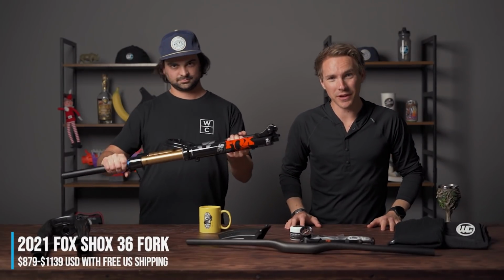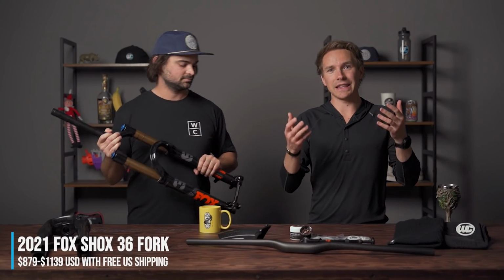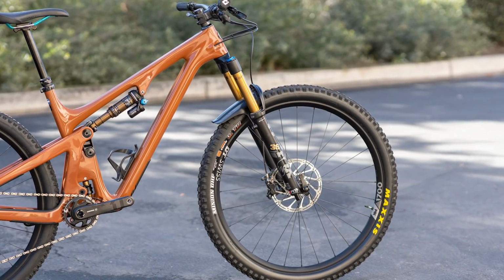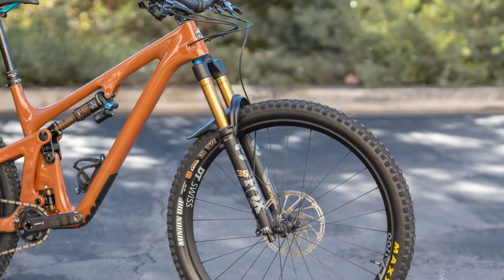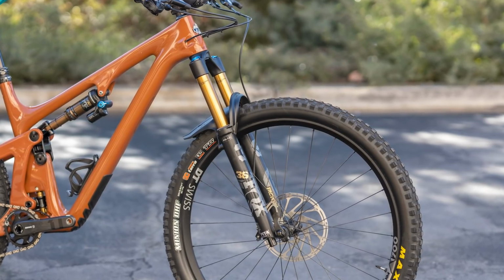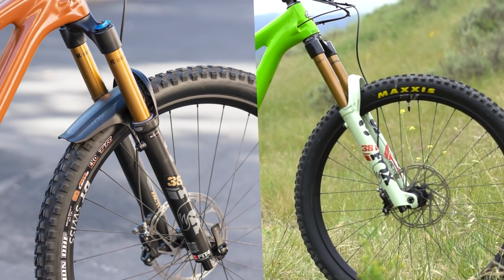Next up is the 2021 version of the Fox 36. Last year, Fox released their 2021 suspension in 2020. That's just what they do every year. The 36 was really overshadowed by the 38 because the 38 was a brand new fork and it was just meaty and impressive and everyone kind of wanted to talk about it.